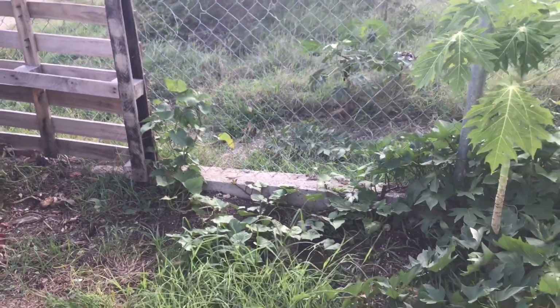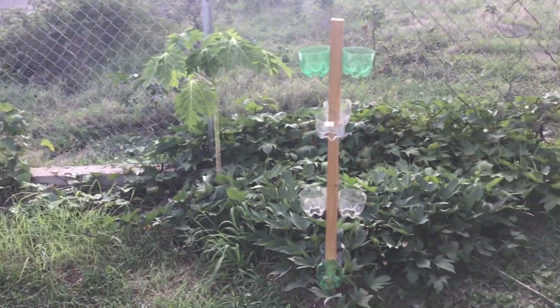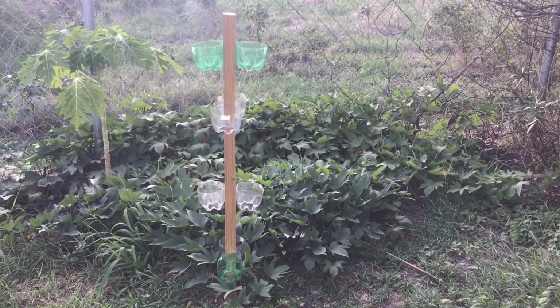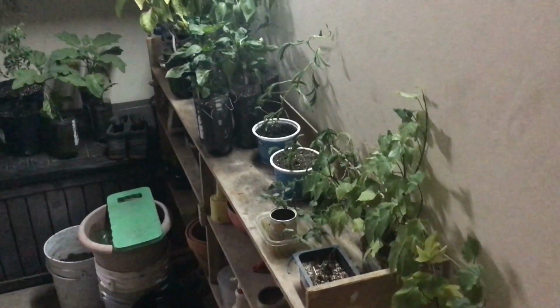So that's the preparations that I've been making in the garden. I thought you might find it a little bit interesting. I just want to record it for posterity what we did. And we've got a couple of pictures of the garden before the storm, because who knows what it's going to look like by this time tomorrow.